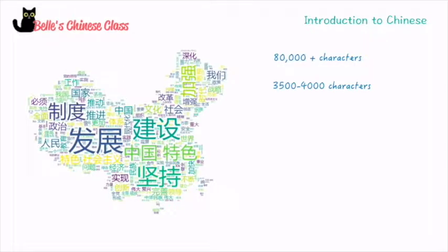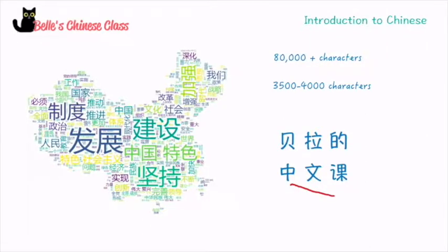For example, if we want to say Bella's Chinese class in Chinese, it is written as Bella's Chinese class. Here, if you change the order of the characters, the meaning changes. Similar to English. For example, the English word step. If you reverse the order of the 4 letters, you get pets, which is a totally different word. And it's the same with these Chinese characters.